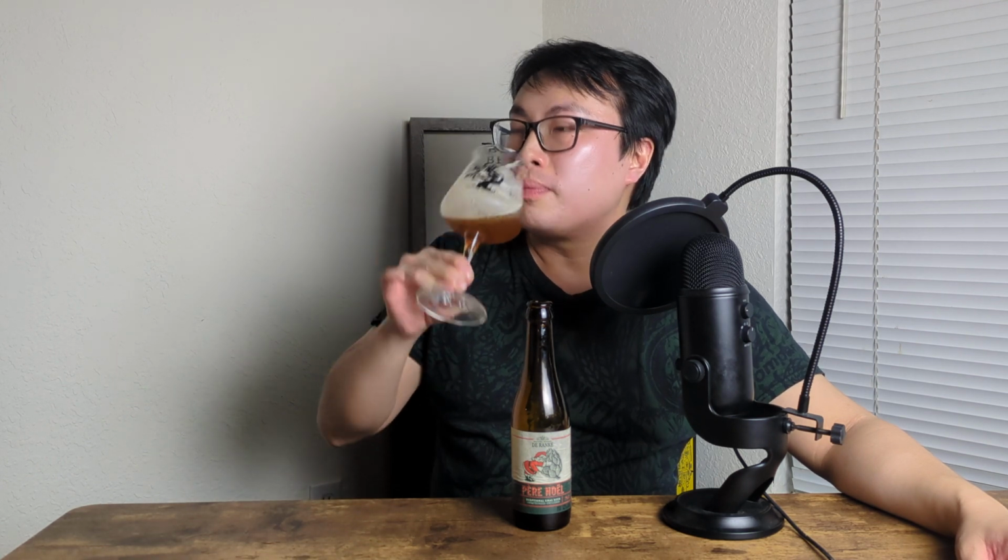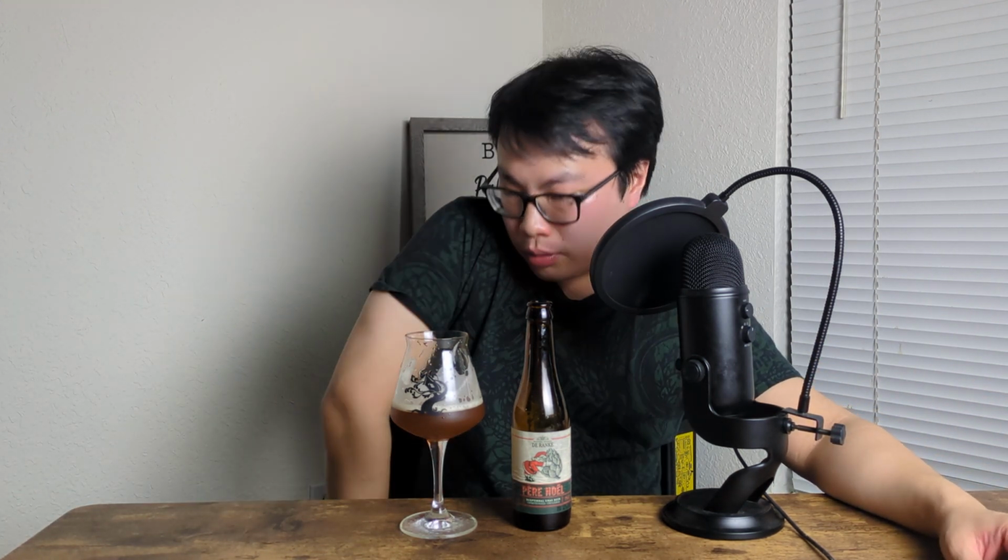There's a long, dry bitterness. Long, dry bitterness. With a beautiful carb, too. If it's a UK beer, I feel like it'd be a little less carbed. And the American beer also wouldn't have this kind of lacing and carb to it.